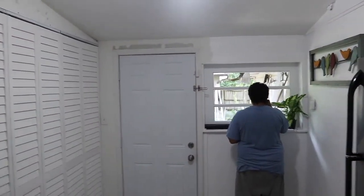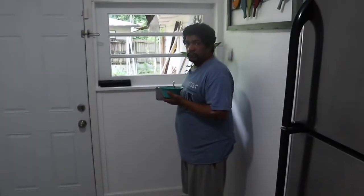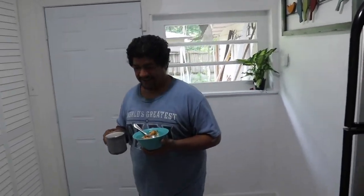Oh, and look, in here we actually did finish this side. So yeah, look what we got finished in here. We got the closets up. Woohoo! So this guy put them up the other day, right, Pa? Yeah. He got them up.